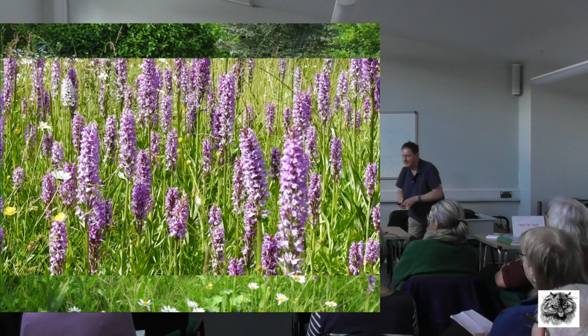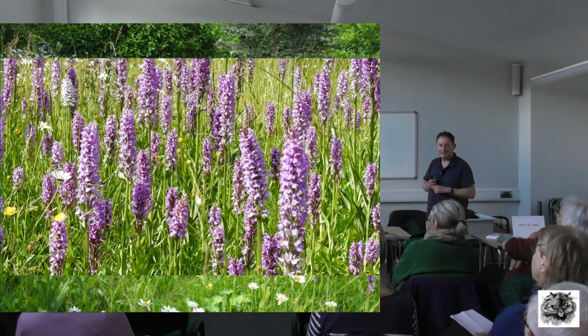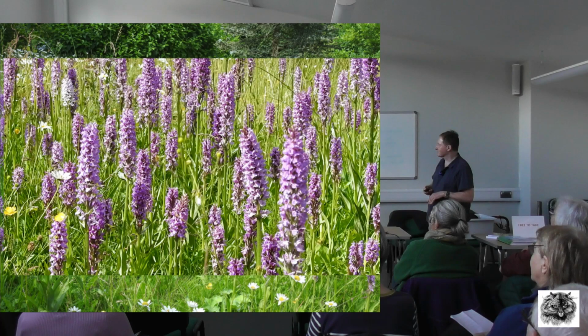This is this chap's front lawn. And it came about because cattle from Oak Park, about 10 years ago, broke out and were pursued by the police up the lane, back in the park, down the lane, up the lane, back in the park. It was quite funny. And they trampled through his front lawn. Then a few orchids came up, so he no longer mowed them. He's not a botanist, he's not a wildlife person. And then he stopped mowing all of those, and he has now got an absolutely amazing show of orchids.